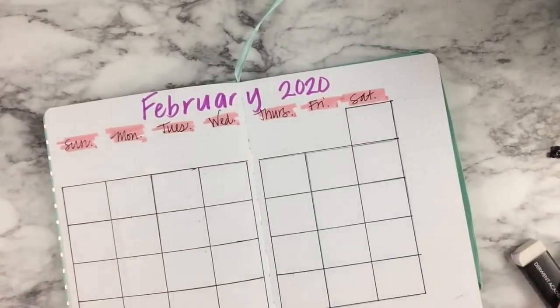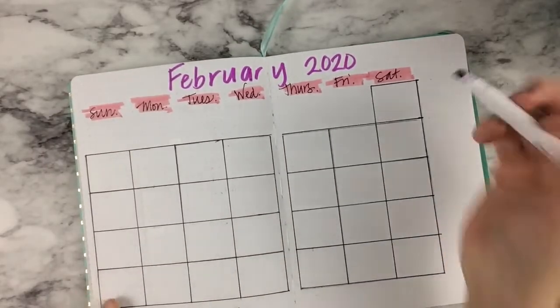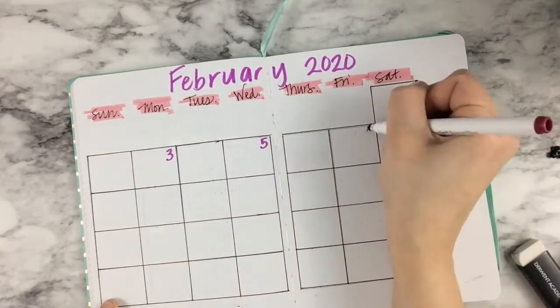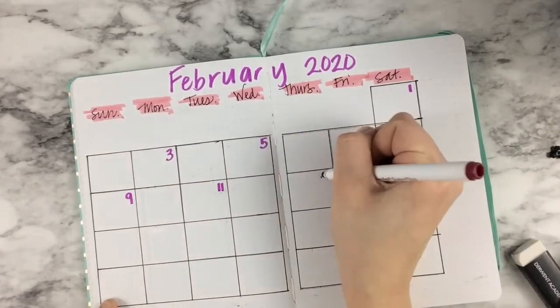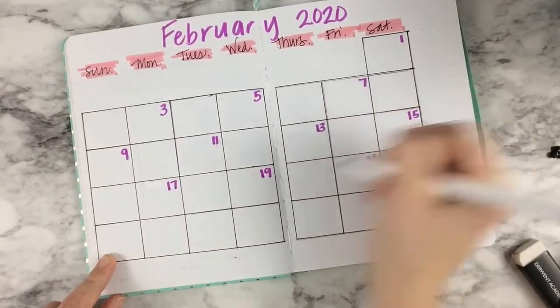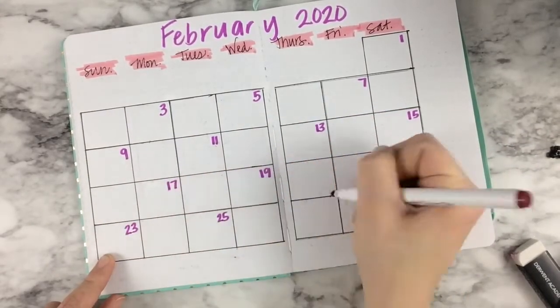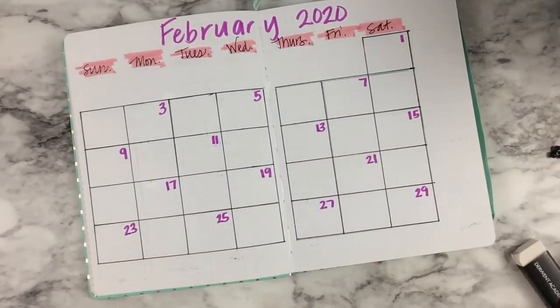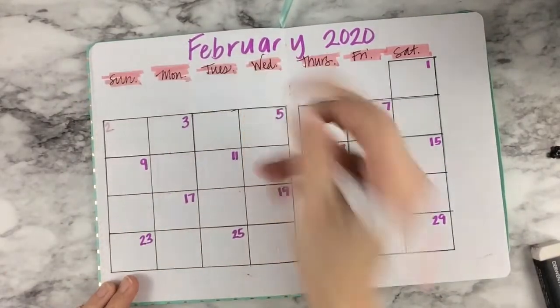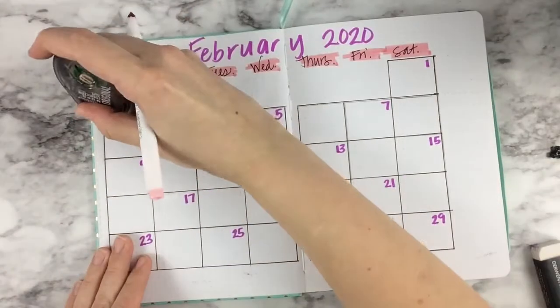For the numbers, I alternated the magenta and the pink. I believe I did all of the odd numbers in magenta, and I did all of the even numbers in the lighter pink. I just thought that gave it a little variation. I used stickers last month. Kate and I put the stickers down together, so I just wanted to do all handwriting this month.